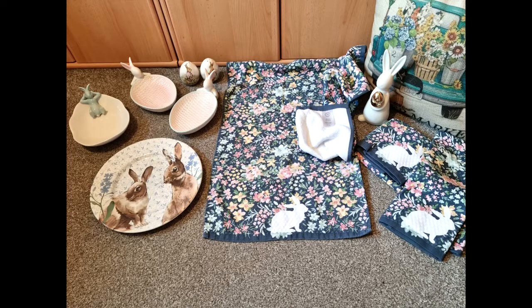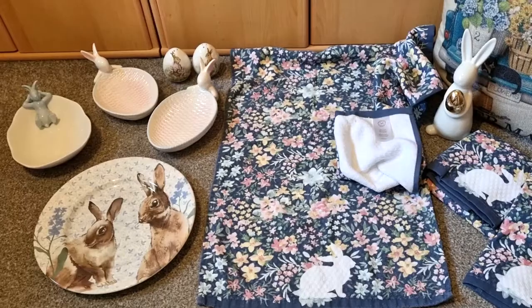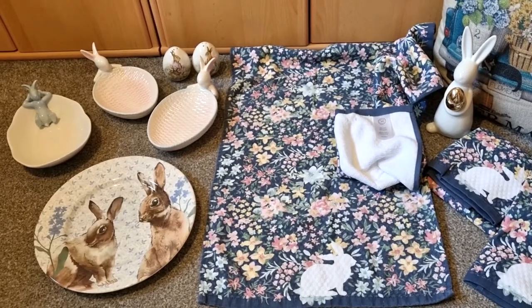Okay then, so I hope you enjoyed having a little look around the shops. It's quite fun, isn't it, sitting on the settee, going around the shops without actually having to leave the house. So here is my haul. I mostly got all of the things from TK Maxx. I did buy one item from Primark.